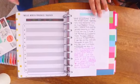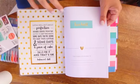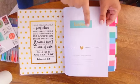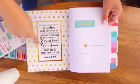Okay, so when you open this planner, you're going to have a page that welcomes you, and this belongs to, so you're claiming your fitness planner, and it's got some motivation over here.